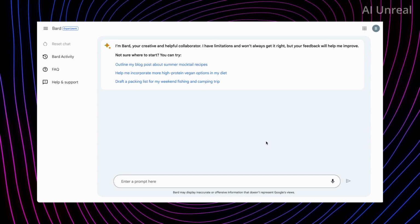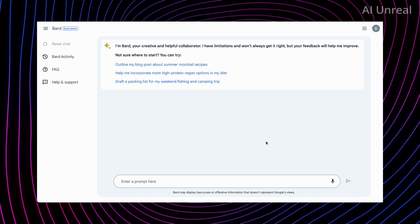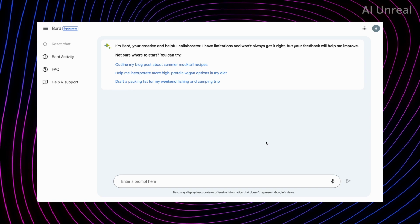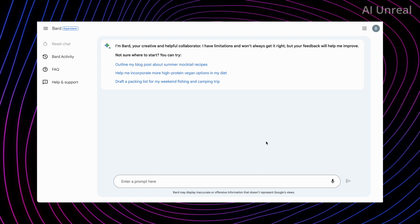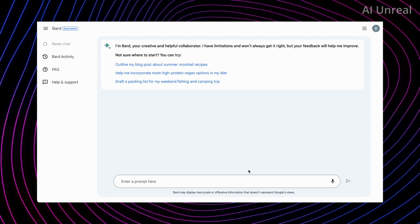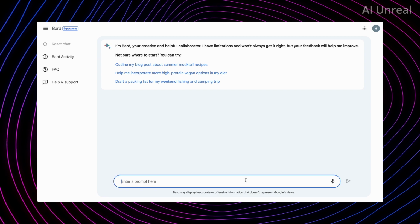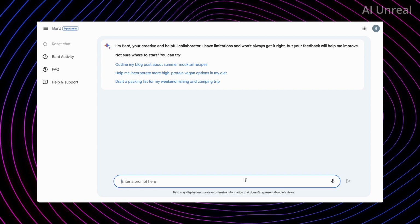Today, we're going to take a look at Google Bard and see how it compares with ChatGPT 4. So here I have access to Google's new AI chat replacement similar to ChatGPT, and we're going to see the difference. How powerful is it? Is it better? Is it worse? Let's find out.